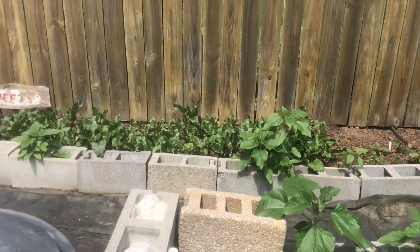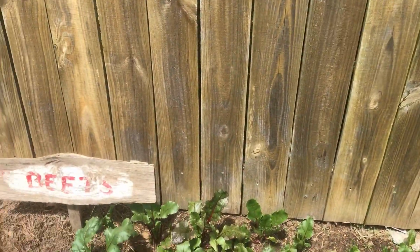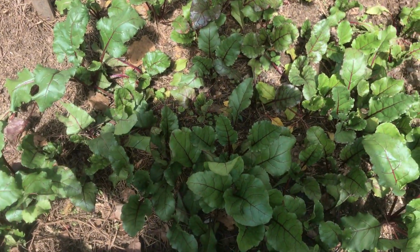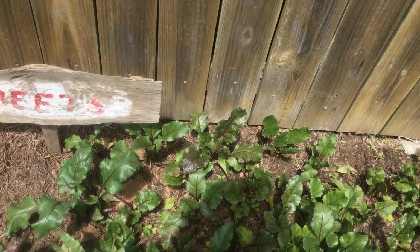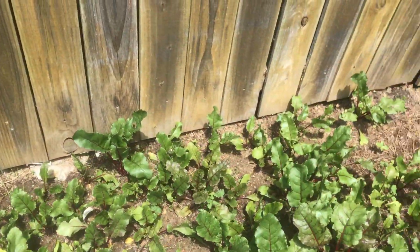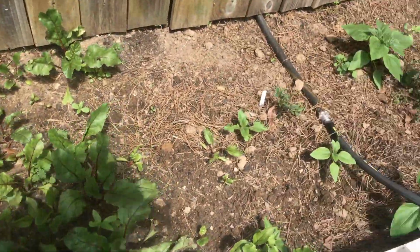And the chickens did mess up my beets a little bit, but it looks like they've recovered. You could tell some of them were laid down, but I dug one back in, so hopefully that one will grow too. So I didn't really lose anything much. Got those sunflowers, some more beets.